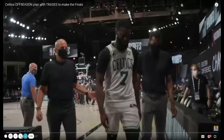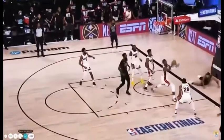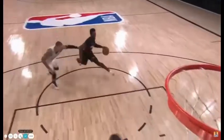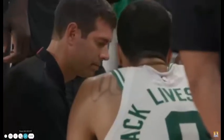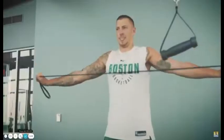So, the Boston Celtics have a problem. They lost to the Miami Heat. They couldn't stop Bam, but we all knew that was a problem. They have a problem at the center position, and coming off this offseason, they can fix this problem. They can make some big moves, and part of that might be moving Gordon Hayward.